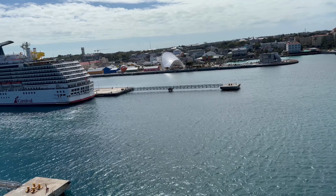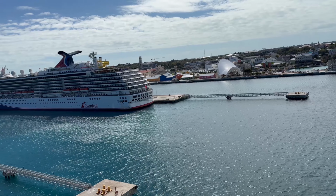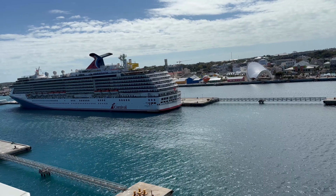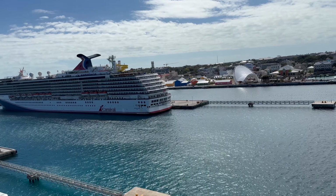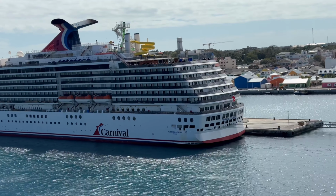As we're docking here in Nassau, Bahamas, we have Carnival Legend next to us. Compared to some of these newer ships, the Legend here is looking pretty old.